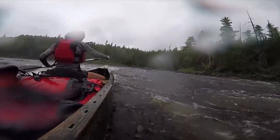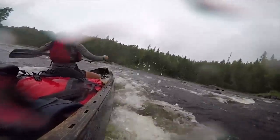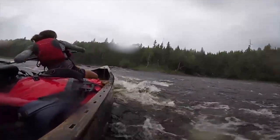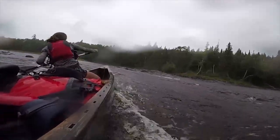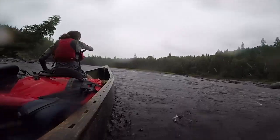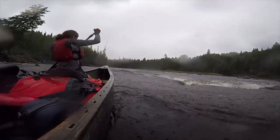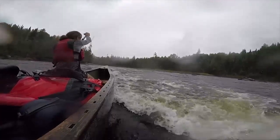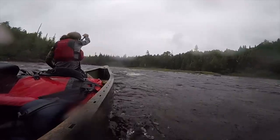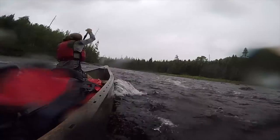Hard left. Hard left, hard left. Hard left. Hard left, good. Left some more. Not that much. Oh, okay, we're straight on. Look. Right through there. Follow the main current.